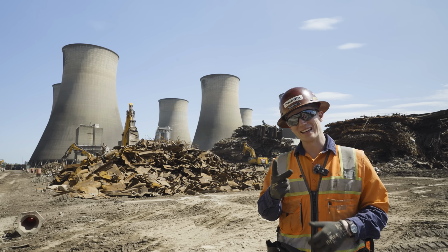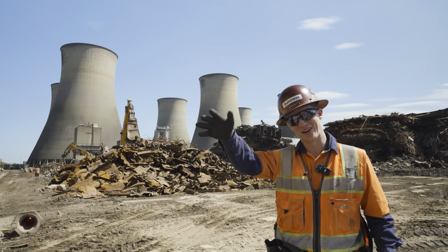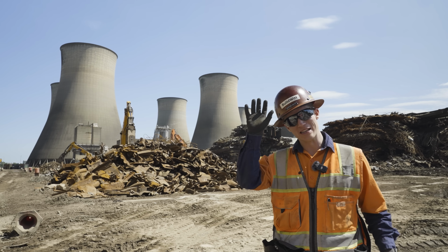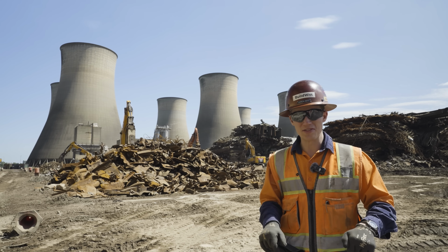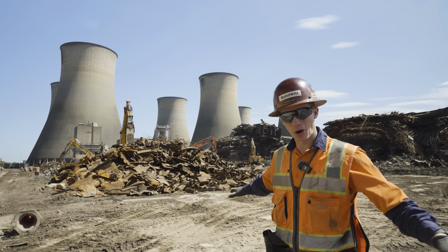This is the second power station, only about 15 minutes from the first power station we were at today. The first power station needs a lot more work. They'll be there for many years. But this one, they've been here for many years and they've made tremendous progress.